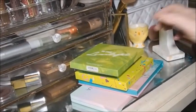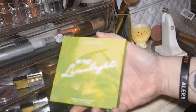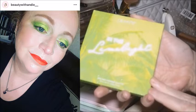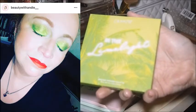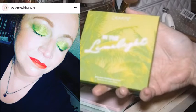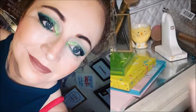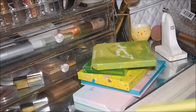Okay, that's better. So first of all, we've got Colourpop in the Limelight. Now this was a late birthday gift from my sister, and I'm glad she bought it for me, because I don't think this was released on my actual birthday in February. So let me show you what it looks like. We got it from Beauty Boxes by Tammy. We didn't order it from Colourpop.